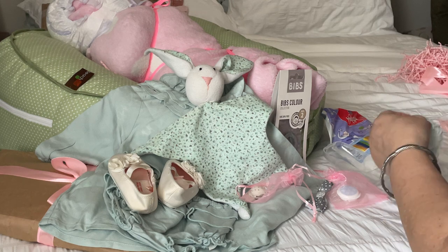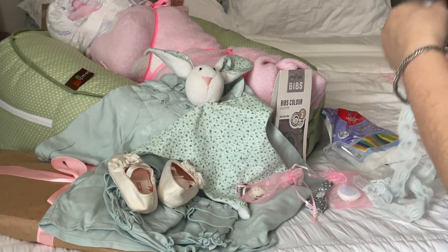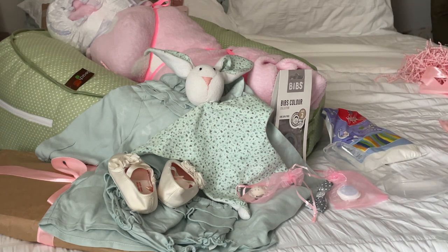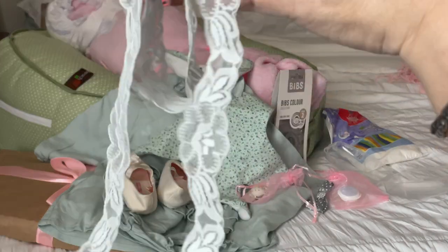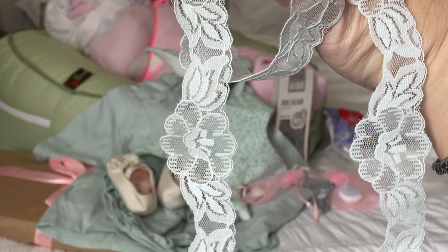Oh, and I saw this. I don't know what this is for, but there's just some beautiful lace. And it might just be for her hair, for a bow, and I love it.